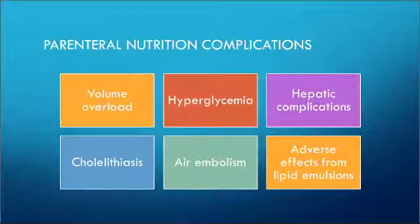Parenteral nutrition complications. I put a slide for you here. Volume overload, especially watching your rate. Hyperglycemia, which I talked about. Hepatic complications, again because of the fat content, or maybe your enzymes. Cholelithiasis, which because of this you can have gallbladder stones form, embolism, which I just talked about, and adverse effects of lipid emulsions. They can have complications, sometimes due to giving the little bottle of the fats, the white bottle of lipids. So you have to be careful in the rate you're giving it, and again, watching for a fat emboli.